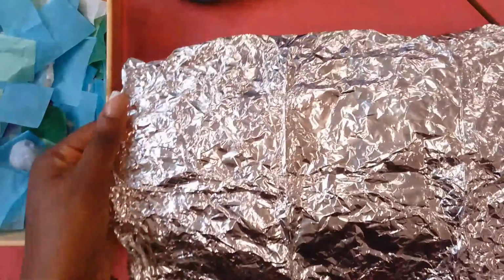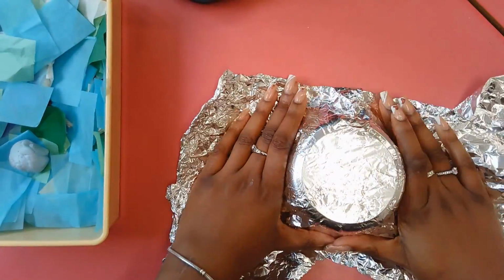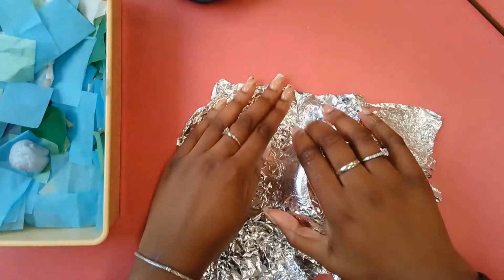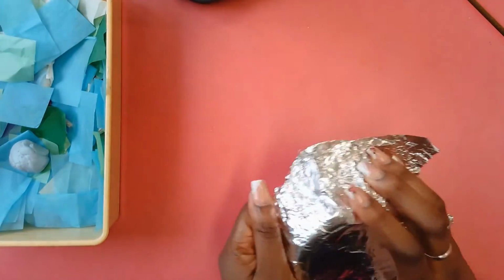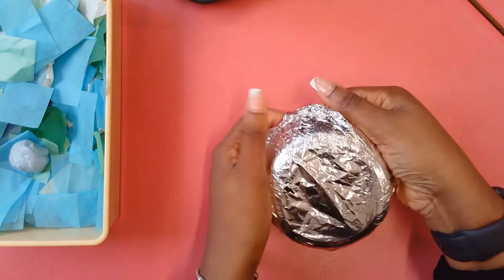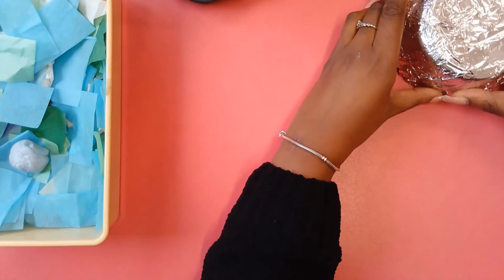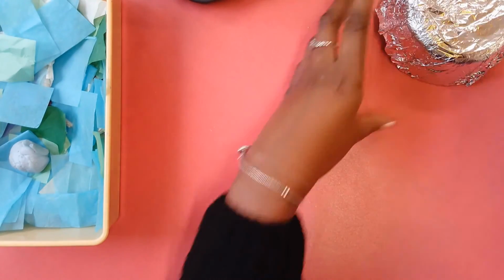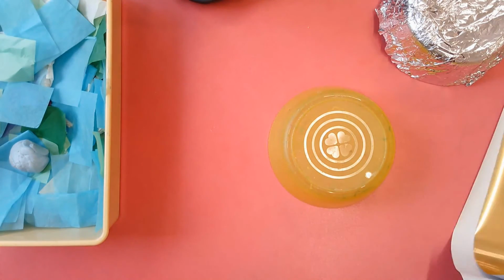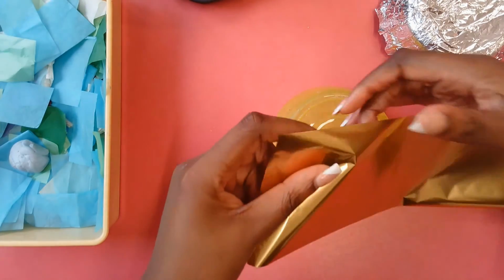So I'm going to use my foil, and I'm just going to cover my bowl in the foil. So just like that. Okay, so I have my moon. I'm then going to do my sun, which I'm going to use gold for.